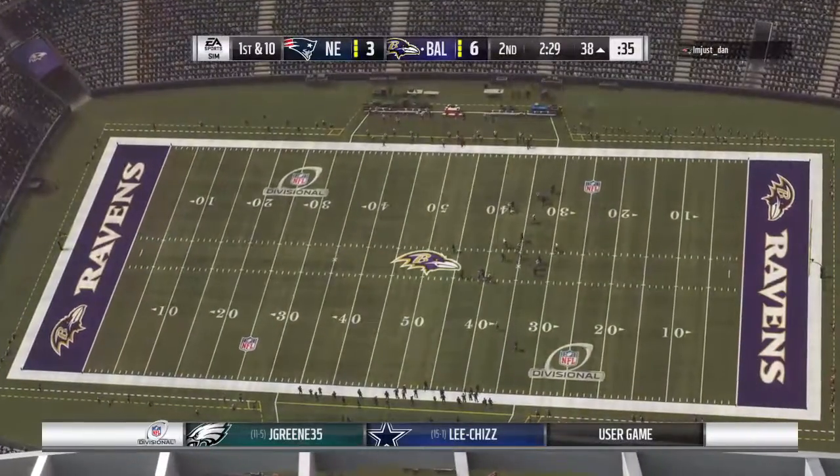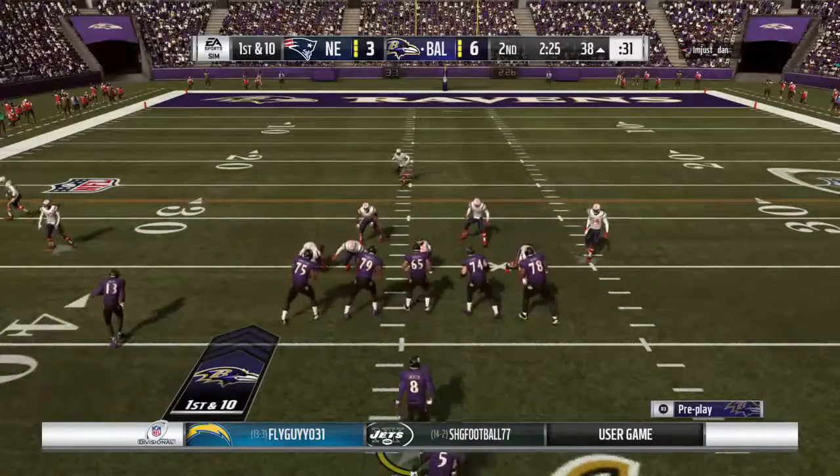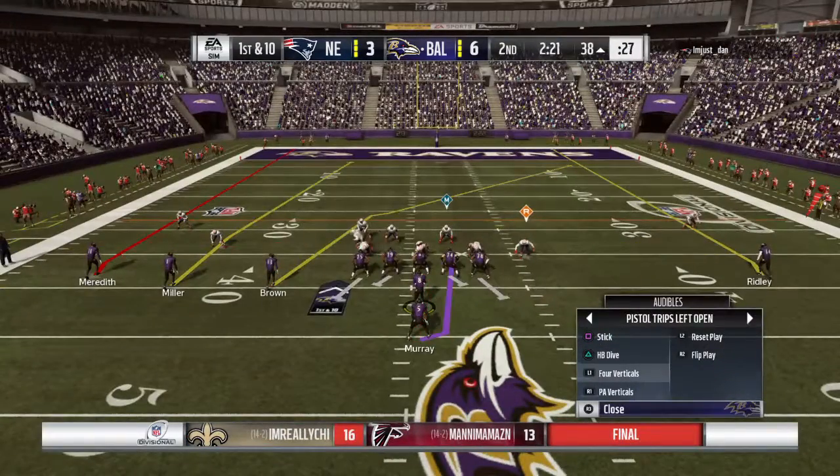2nd and 1, and people want to run the football. This is where every back in the league is supposed to do exactly what we just saw there. Pick up the first down. So here's a 1st and 10 at the 38.